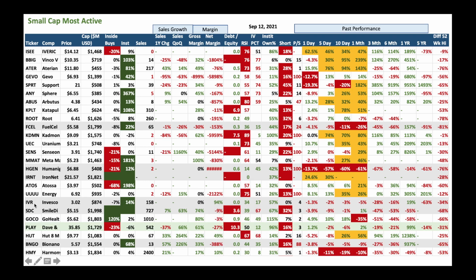And then we got here IVR and SDC. As you scan through here, from an RSI perspective, we got 34 and 39, both low RSI. And as you scan through with the SDC, there's a huge short ratio here. I think I'm comfortable to buy some of these at these levels and take it from there.